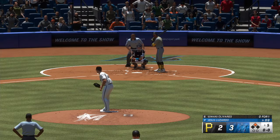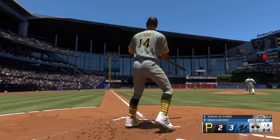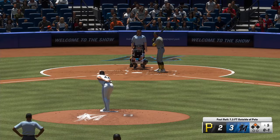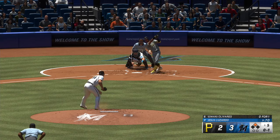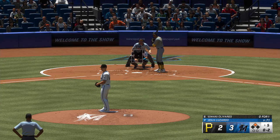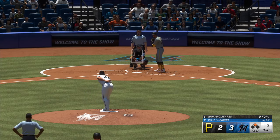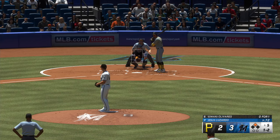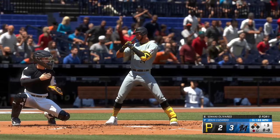So next to the plate for Pittsburgh, Edward Olivares. Swing and blast one down the line. It's gone if it's fair. Body hooks foul. All over the first pitch fastball right there, but just a little bit out front. Got to let it travel just a bit more. No outs. Runner on second. Good eye in that spot. Man, oh man, I don't know how you take that pitch. That's as close as it gets. Goes down looking.